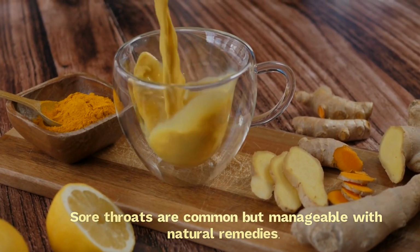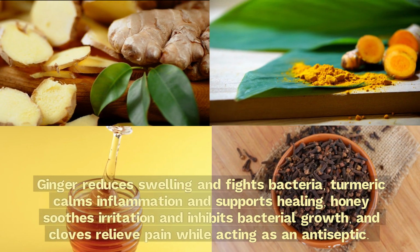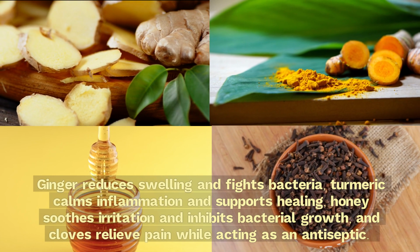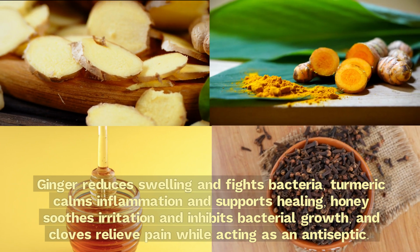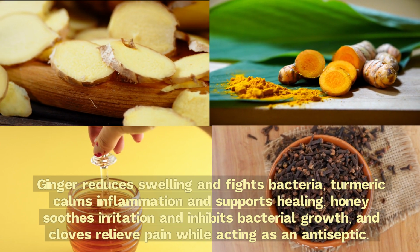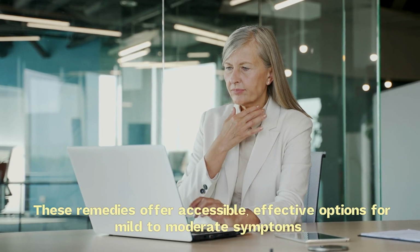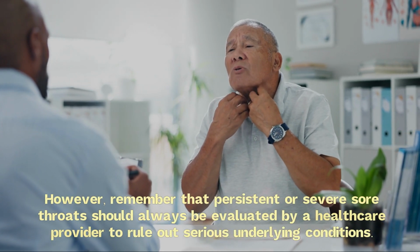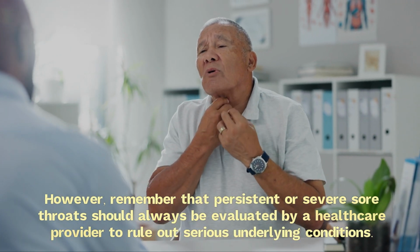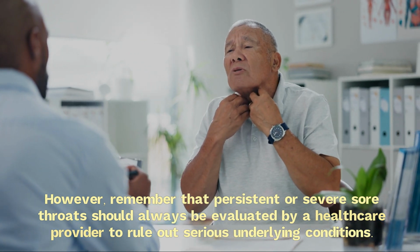Sore throats are common but manageable with natural remedies. Ginger reduces swelling and fights bacteria. Turmeric calms inflammation and supports healing. Honey soothes irritation and inhibits bacterial growth. And cloves relieve pain while acting as an antiseptic. These remedies offer accessible, effective options for mild to moderate symptoms. However, remember that persistent or severe sore throats should always be evaluated by a healthcare provider to rule out serious underlying conditions.